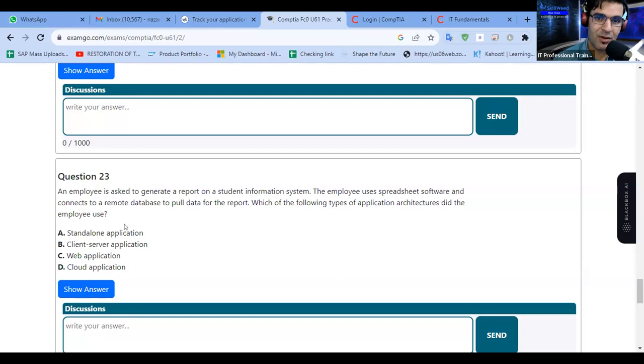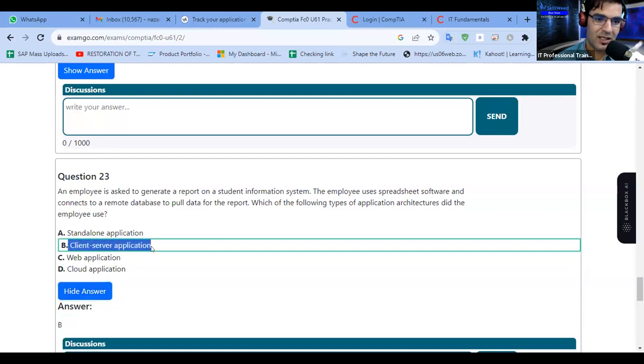Then we have the web application. Obviously they are usually on the internet, on a specific cloud. They are fully cloud applications, and they don't have an on-premises application server. So the answer here is the client server application, option B.